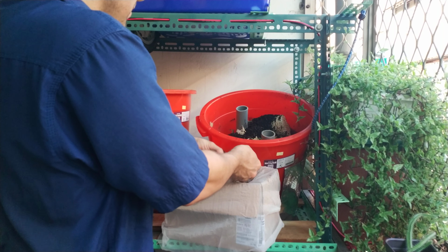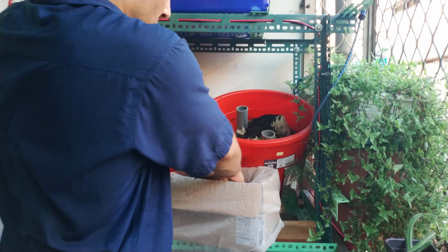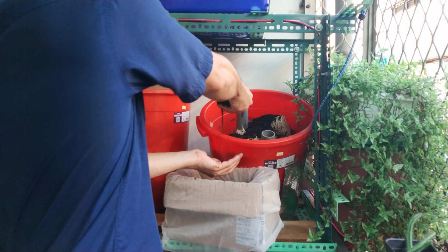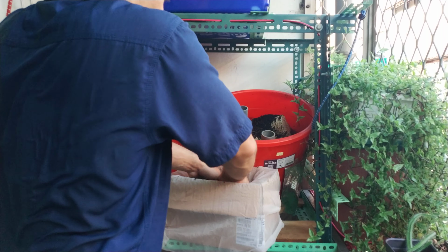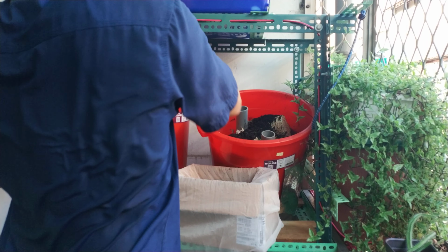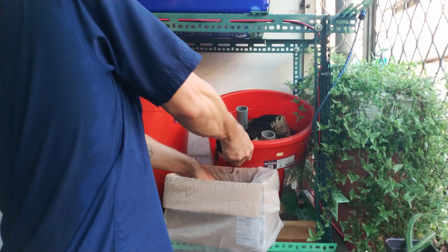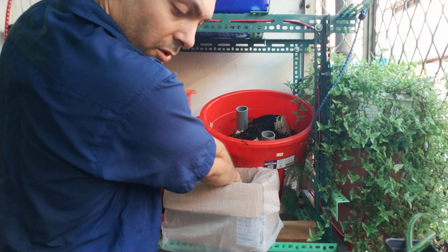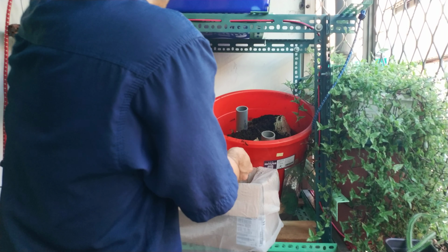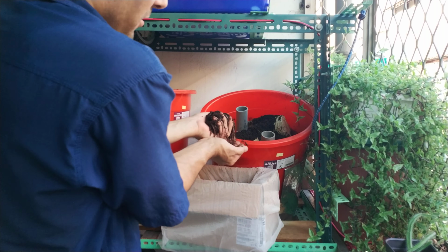And I'm just gonna divide them roughly equally. Doesn't have to be exact. Try not to spill too much dirt everywhere, but kind of doesn't matter because I've got to sweep the balcony anyway and mop it because it has gotten quite dirty. There's a good handful of worms there.